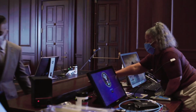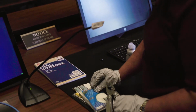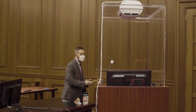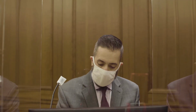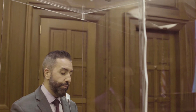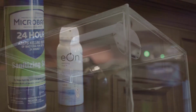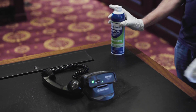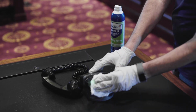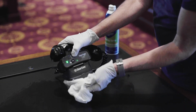During trial, all evidence presented in court will be disinfected with a sanitizing spray by the courtroom deputy prior to being admitted. The podium has also been modified to include a large plexiglass barrier. This is to protect speakers and courtroom personnel. Portable HEPA filters have also been placed in this area for extra protection. After a proceeding has concluded, all common items and surfaces will be disinfected with a sanitizing spray. This process will be repeated after each proceeding.